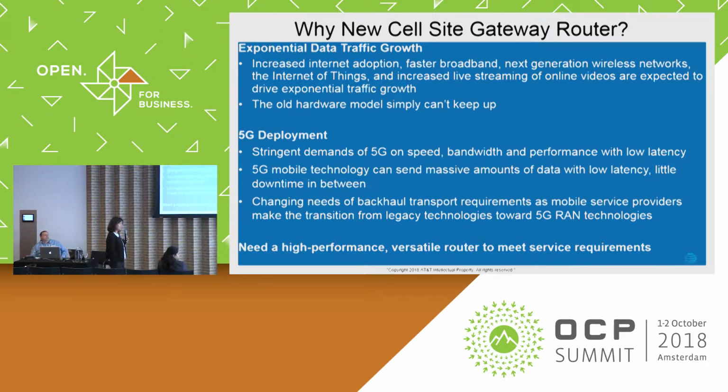Then, to go into what? Bare metal. Oh, bare metal. Yes, I think you sat in the Nokia talk, where they do this open edge, the server, etc.